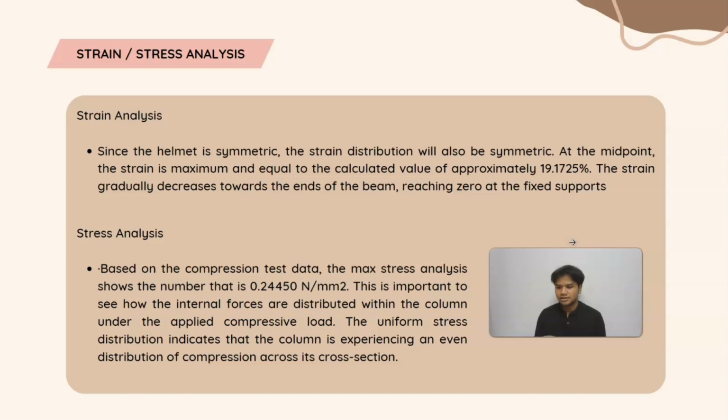The strain analysis reveals how the deformation is distributed in the helmet under the bending load. The maximum strain occurs at the midpoint, indicating the region of the highest deformation. This information is crucial for assessing the structural integrity and designing the helmet to withstand the applied load within the acceptable strain limits.